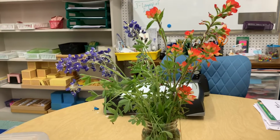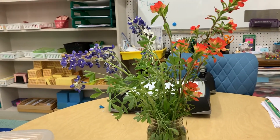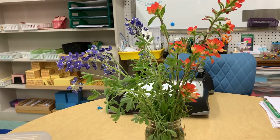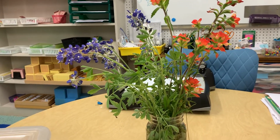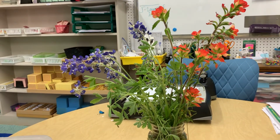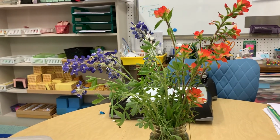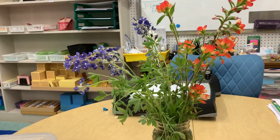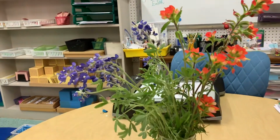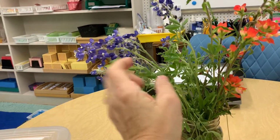It is legal to pick them on property that you own or property that you have permission to pick them on. It is also legal to pick them on roadways in Texas, just not state highways or interstates in Texas. As well, it is legal to pick them if you are a teacher and you're using them for educational purposes, which we are doing. So, I picked a few.